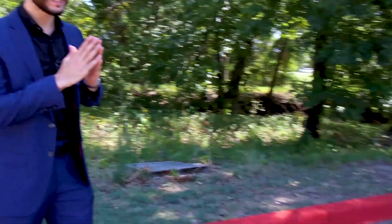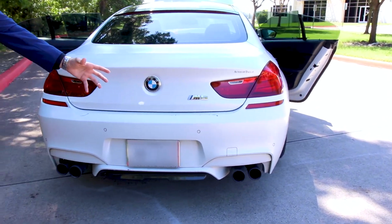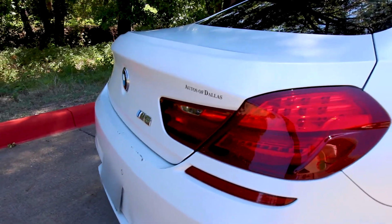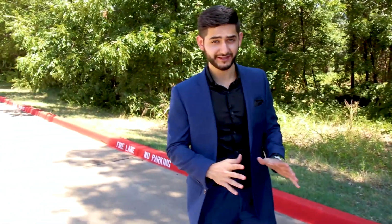And the third thing, I love this butt. She is thick, she is gorgeous, quad exhaust, you got some nice, it's just, I don't even know how to explain it. So much sleekness. It doesn't even have a spoiler and it looks like this. It's just beauty on top of beauty on top of beauty. BMW killed it when they designed this vehicle.